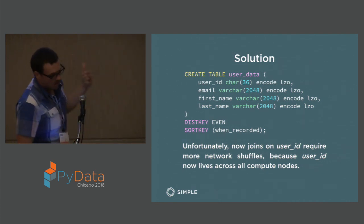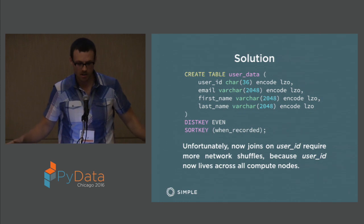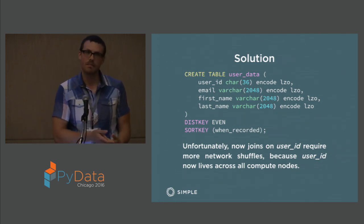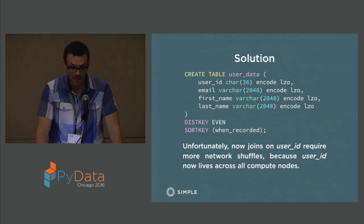So this is the new table where we said, all right, the dist key is even. So basically we're going to distribute the data evenly across all nodes, which fixes our problem with disk space, but actually started to make some queries slower. And this is how it looks now. This is a trade-off that we had to make.